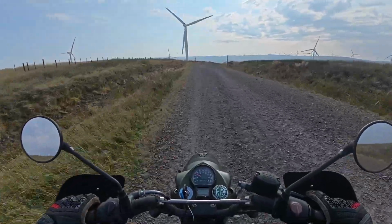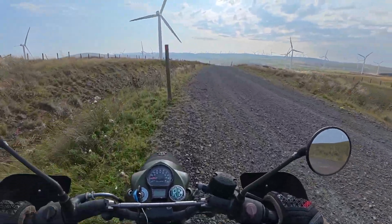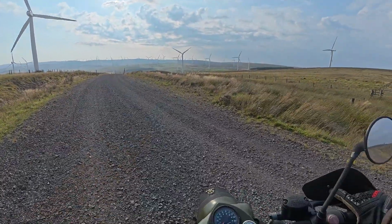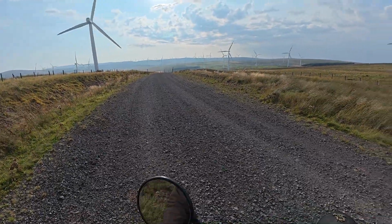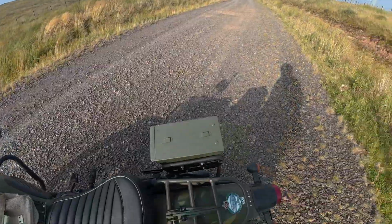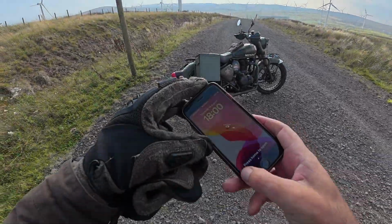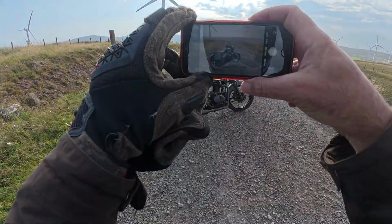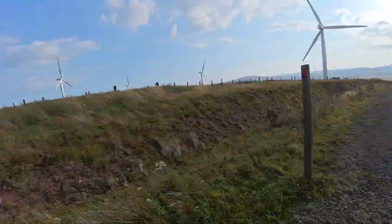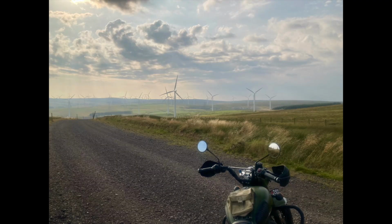Right, look at that, folks. Now, if the security guy is out tonight, he should have just seen my headlight, no doubt. So I expect to see a dust cloud of a car coming. If there is, it won't catch me though. So there you go. I'm going to get some photos. Sun's just behind the clouds, but that's fine. Look at the substation, it's huge.